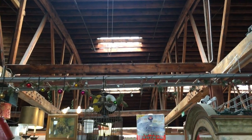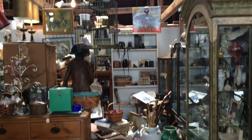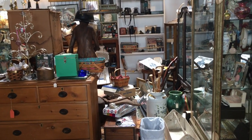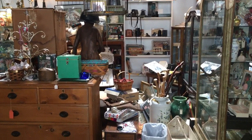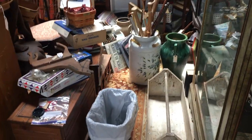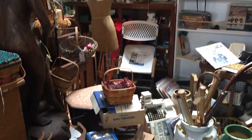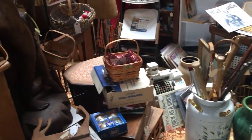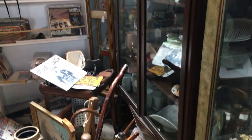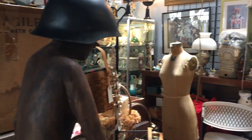Thought I'd give you a view of the beautiful ceiling again. And you know, I don't want to be critical, but I guess this person doesn't really want us to shop in their booth. Okay, that's kind of a hazard. So I guess we'll just stand here and wonder what we could have found. Oh well.